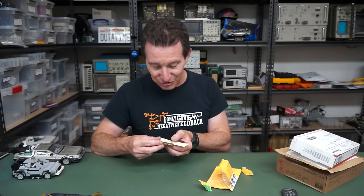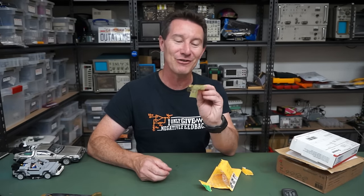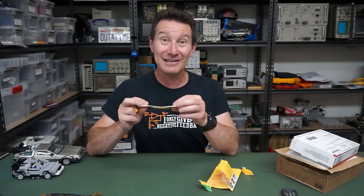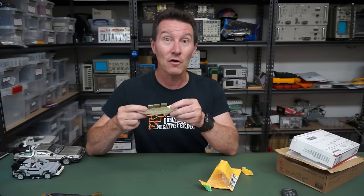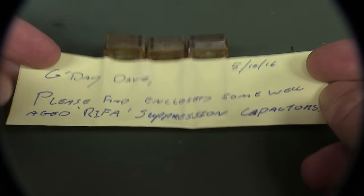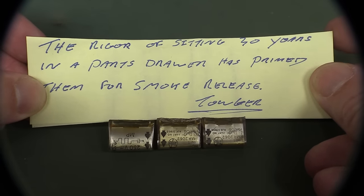Okay, crusty. I'll show you a close-up. Wow, have they just been sitting in a drawer? Wow, we might have to hook those up to the mains and see if we can smoke them. Not in the lab, though. If the fire alarm goes off, it'll cost me about $1,500. So these are our well-aged suppression capacitors, and they've been sitting 30 years in the parts drawer.